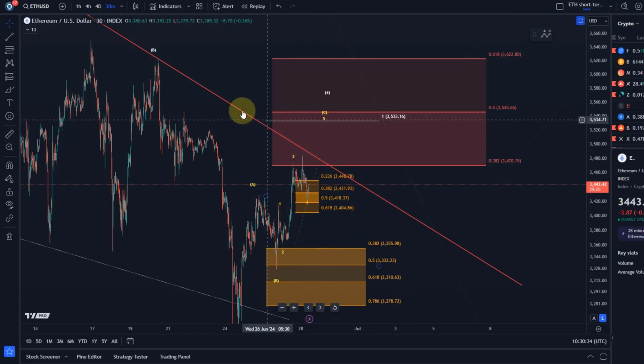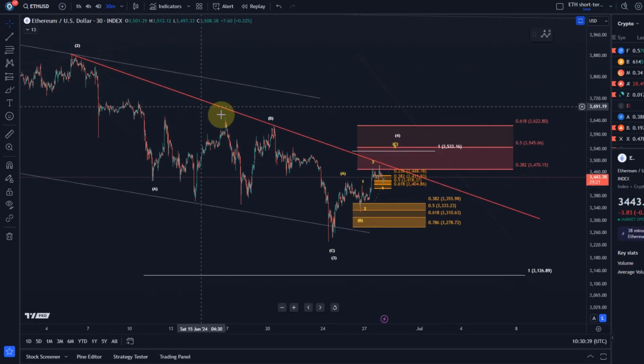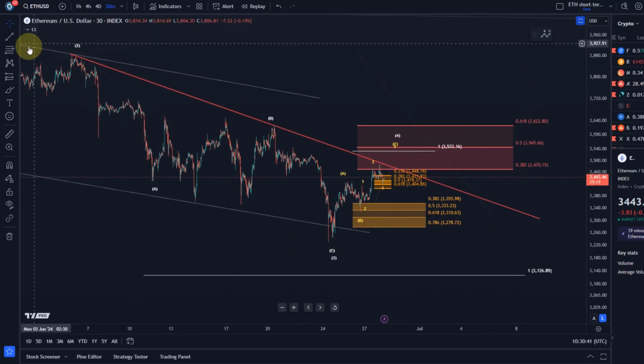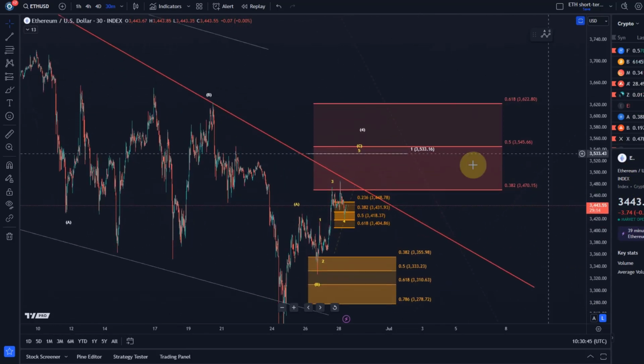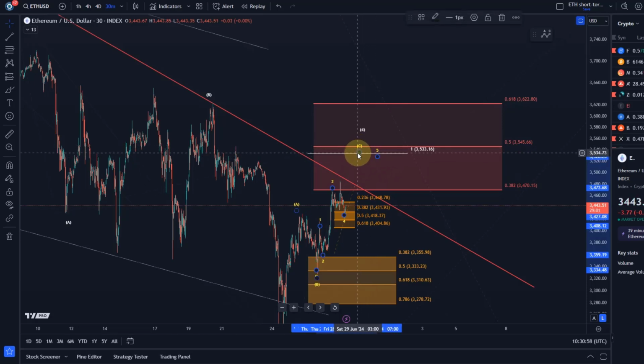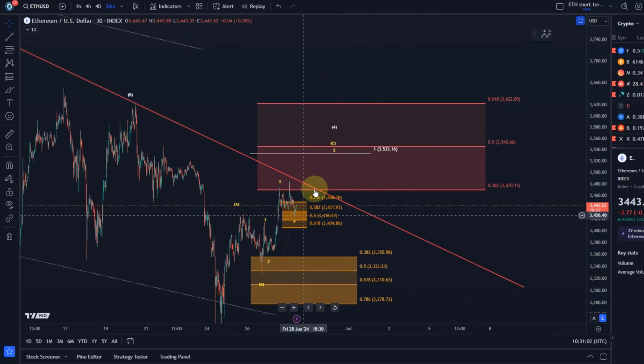So we just needed to break out of this overall channel. You can see that here, it looks a bit like a wedge pattern that Ether is moving in, and we just needed to break out to the upside. And then the next upside target we are watching is the 100% extension at 3,533. That is wave 5 of C. That's the target. And why is that relevant?